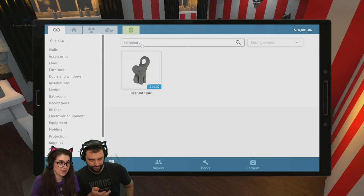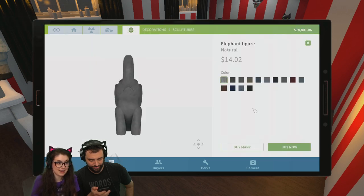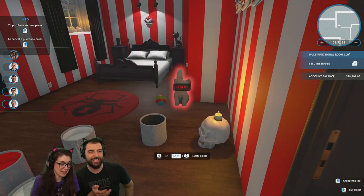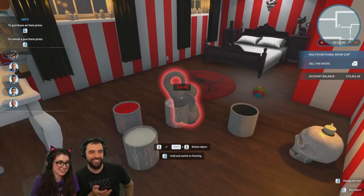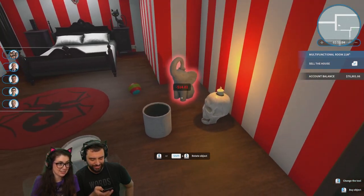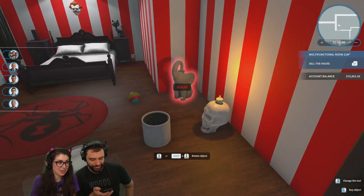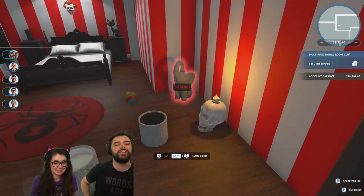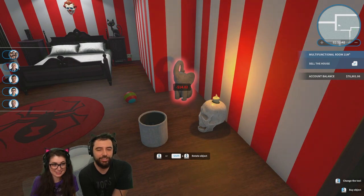I'm trying to think of other things. Ooh, this is like a... Oh, what is that? It's an elephant, but it's circusy. Oh yeah, animals. That's great. I don't know. I don't want to get too playful. Just put candles around it, and it'll stay creepy.